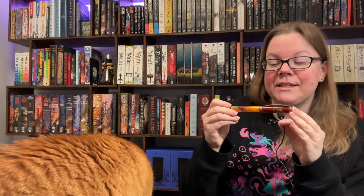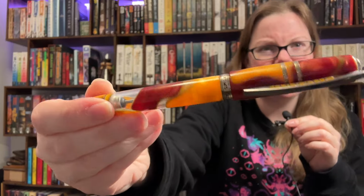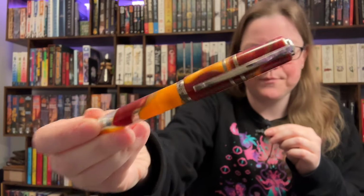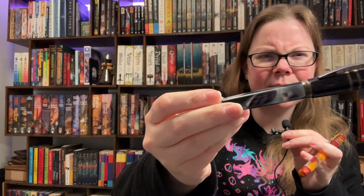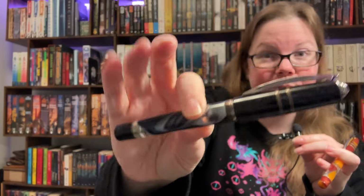This is the Visconti Homo Sapiens Arizona Sunset. It's their pen that they kind of come out with once or twice a year. That's like fancier. I have the Midnight in London or something like that. I can't remember exactly what it's called. I have this one that I've had for many, many years. This one has a palladium nib on it. And that one wrote great. It was no problem. I didn't have a lot of the issues that a lot of people have.